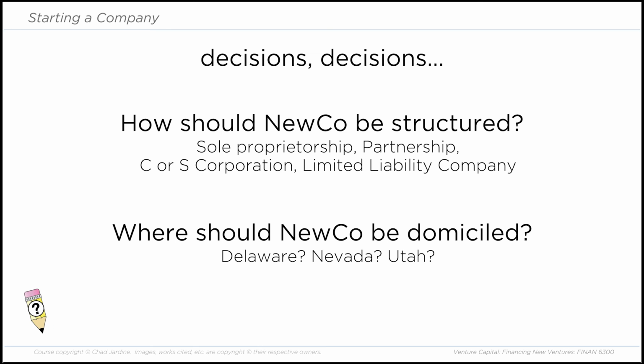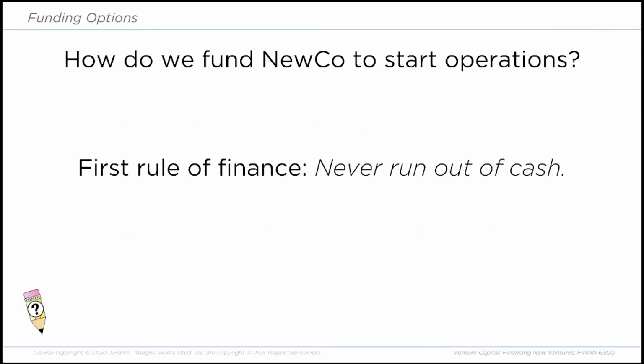With the rare exception, you should choose either a corporation or an LLC to start your business. By far and away, the advantages for startup companies rest with those two forms. Okay. So we picked a form, maybe we've got a new LLC, we're going to domicile it in Utah right now because that's where we live and it's going to be easy, but we know that we can always re-domicile it in Delaware and create a C corp if we need to.